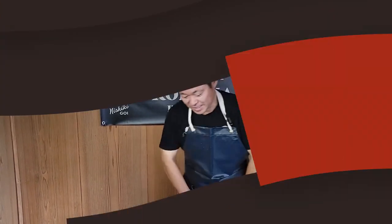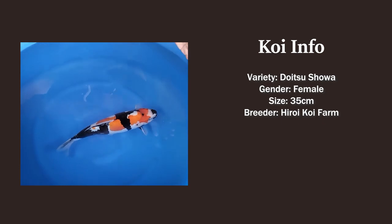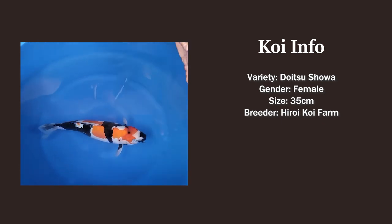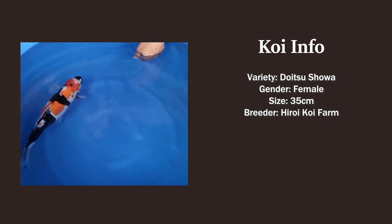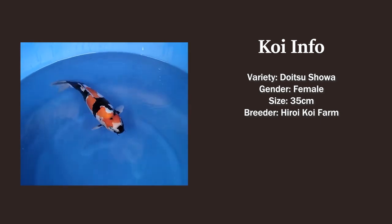This week, I am very thrilled and excited to show you this koi. I love this koi. Please, look. This is a Doitsu Showa from Hiroi Koi Farm, 2 years old, female. What is Doitsu Showa?